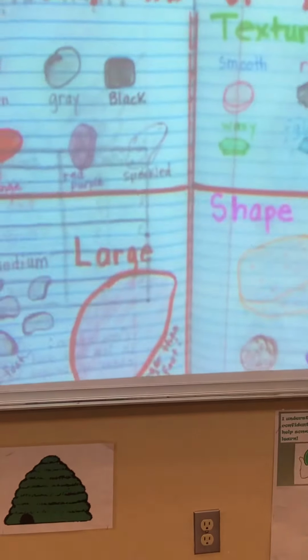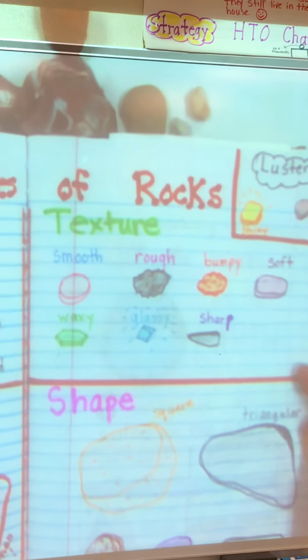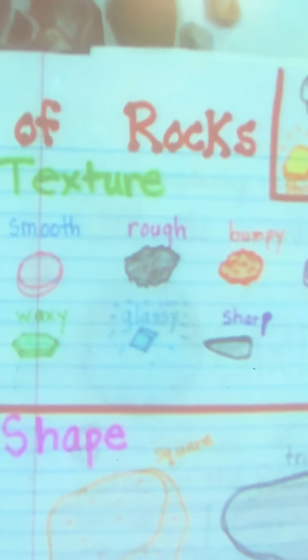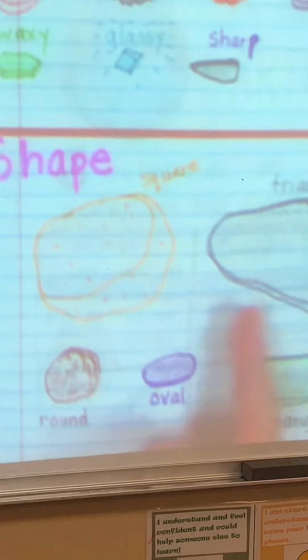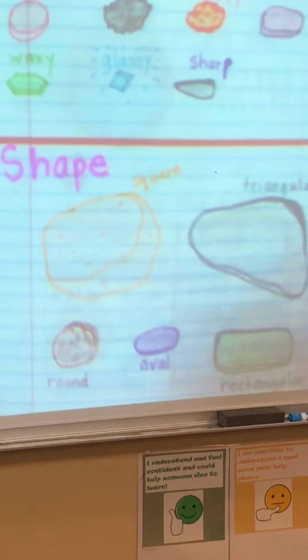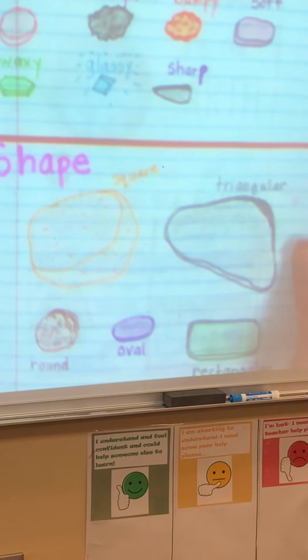And then sort your rocks by texture. I hope some of you remember what texture means. Smooth, rough, bumpy, soft, waxy, glassy, sharp. And then sort them by shapes. What shape are they? Triangular, rectangular, oval, round, square. And in geometry, we're learning about shapes, so you should be able to do that.